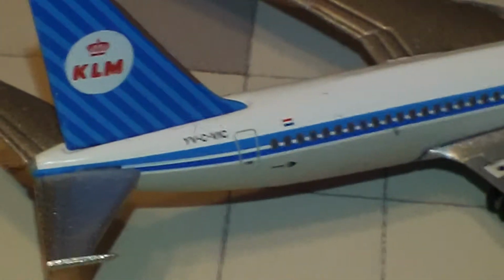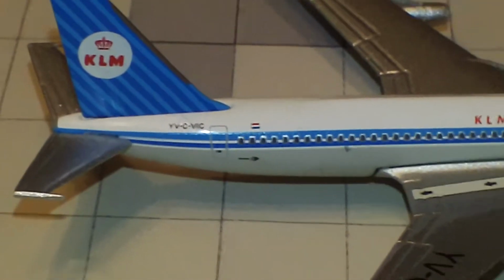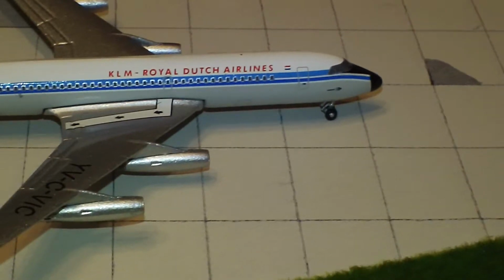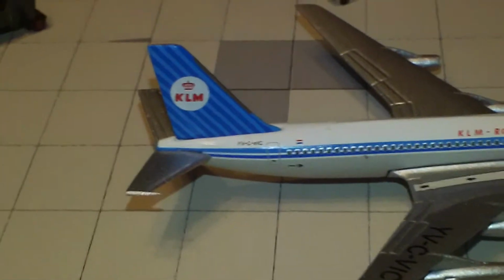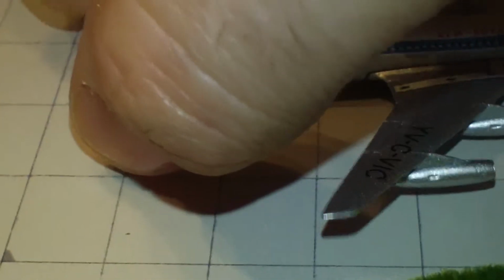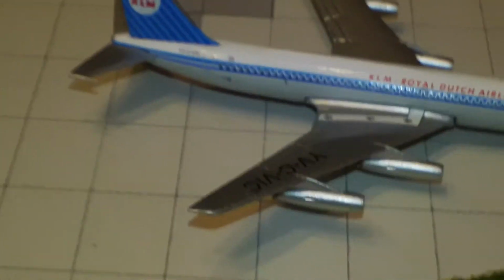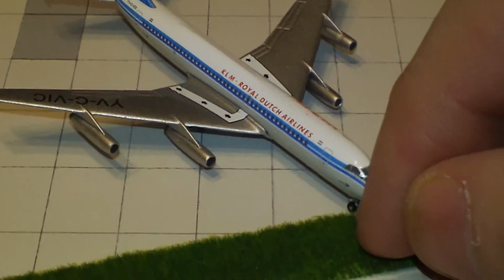And there is the KLM side. It carries the same registration number, even though it does say KLM on it. It does have the Dutch flag there. Of course, the windows are going to be the same with the frames on them. The tail is metal, as are the stabilizers. I don't know, I'd have to bend them on camera to prove it, but they are. That is how they are.